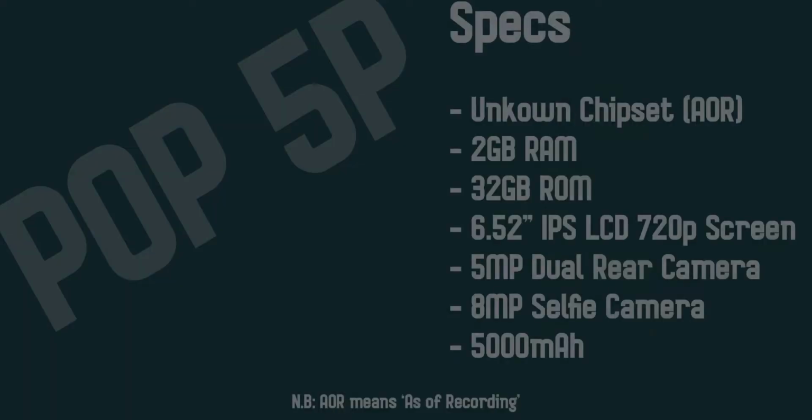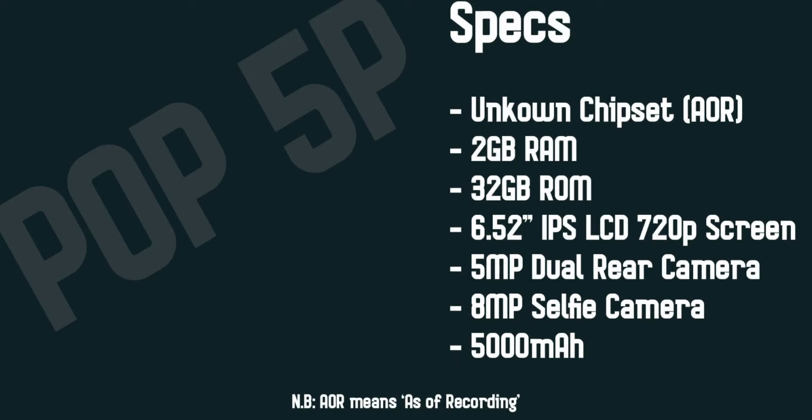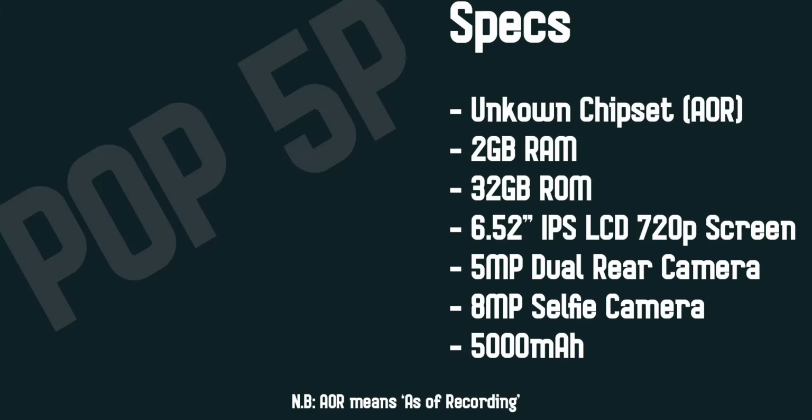So it comes with 2 gigs of RAM and 32 gigs of internal storage, a 5,000 mAh battery. It comes with dual SIM and a micro SD card slot. Thank you for not removing it this time around. Beautiful. It comes with a 6.52-inch IPS LCD screen. Of course, there is no high refresh rate on this. So these specs look pretty decent, especially that 5,000 mAh battery.